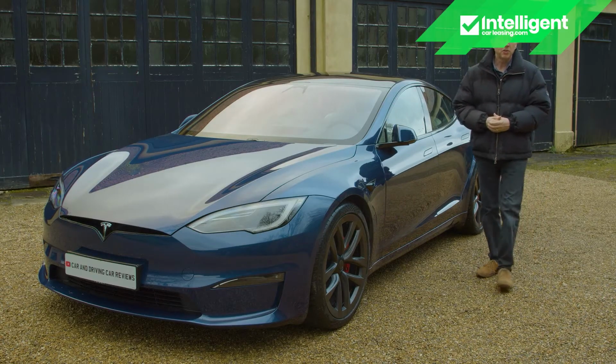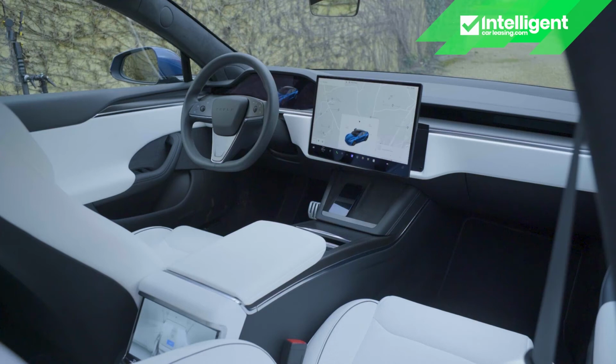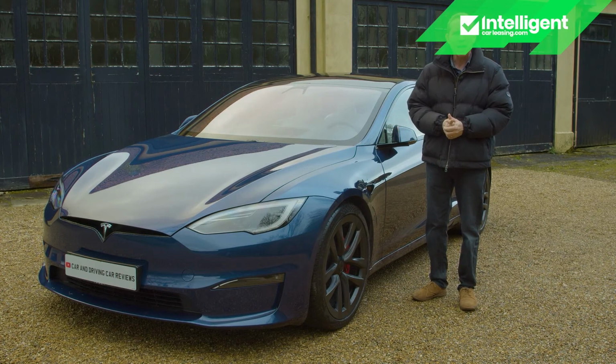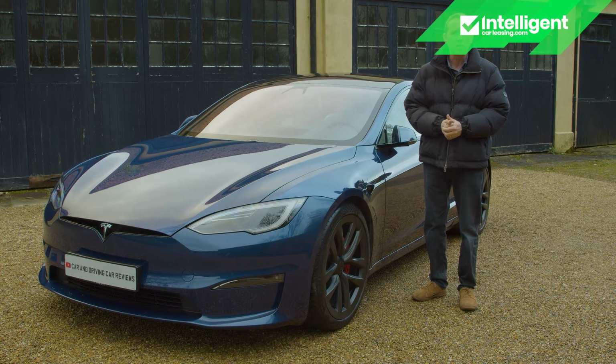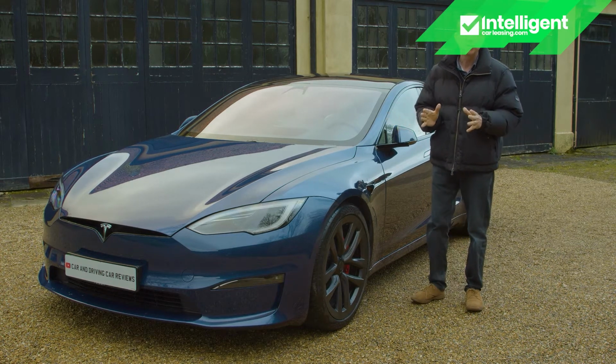If, having considered all of that and tried a Model S to make sure that you're not put off by the left-hand drive format, you're still interested, you'll want to know about standard kit and about the specification options, so let's look at that now. The specification bit isn't too difficult.